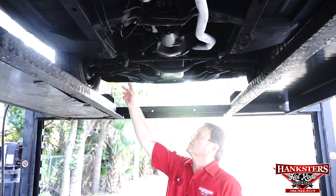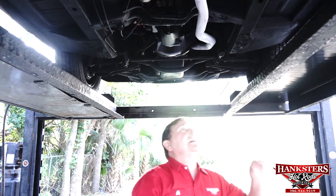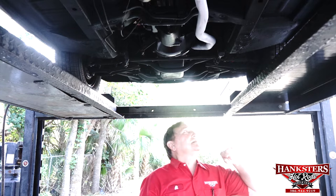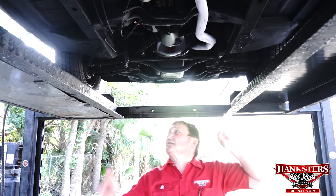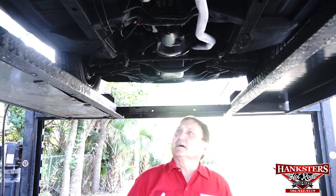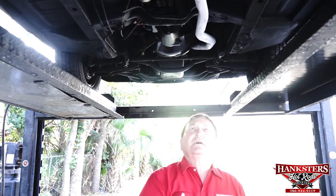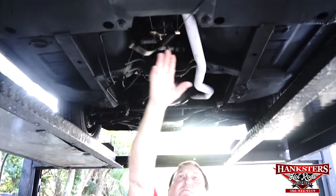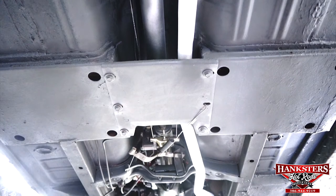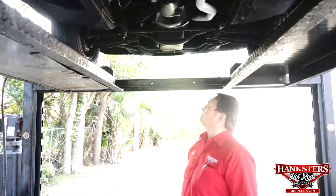Subframes are really solid on the car. You can see there's no deterioration whatsoever on either one of them. Actually, no jack marks even. Absolutely nothing. The torque boxes in the front are real nice and solid. The convertible-only type structural support in the center of the vehicle is nice and solid, with the tie-in piece that goes from one side to the other to give it some rigidity because of it being a convertible, not having a top to rely on for that.